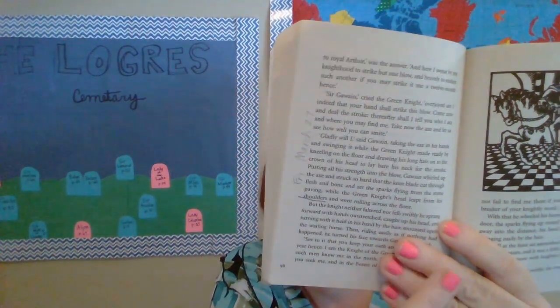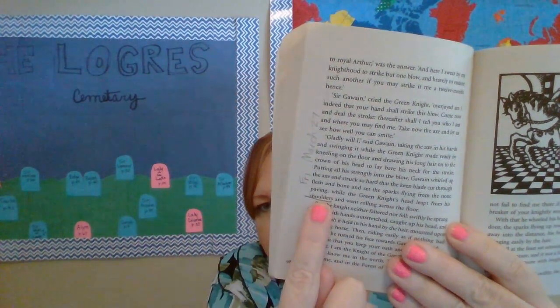So for today, all you need to read is page 93 through 98. So it's just 5 pages. And I think I even told you what paragraph to stop at. It's the paragraph that ends with "rolling across the floor." So let me just show you that real quick. So right there. This is where you're going to stop. So just draw yourself a line right there before you start reading so you know where to stop.